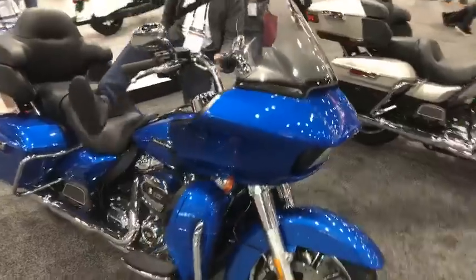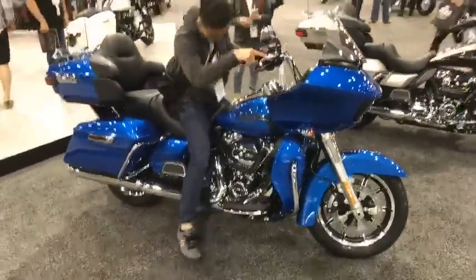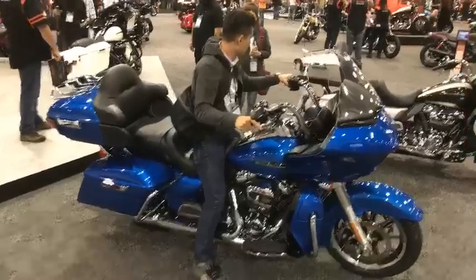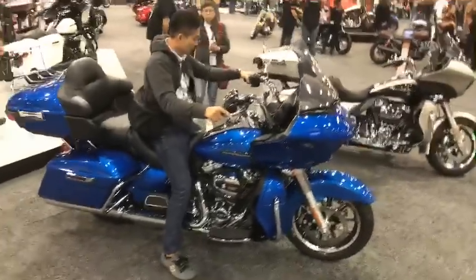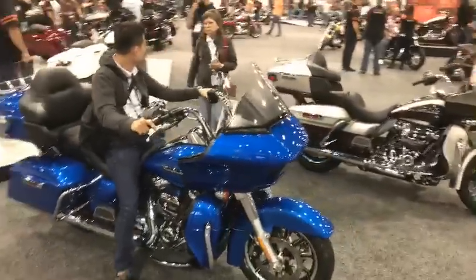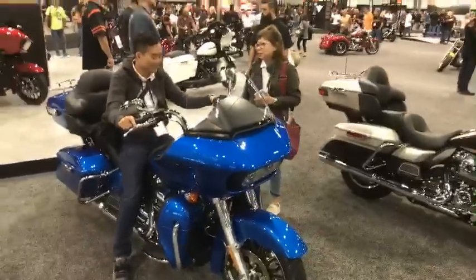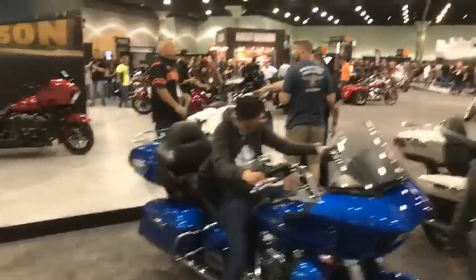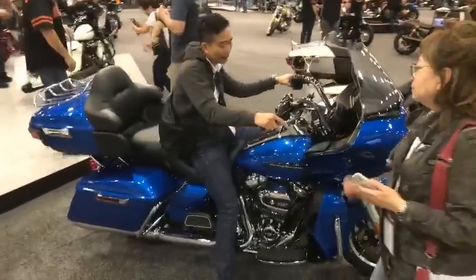And this is called Electric Blue. V-Rods are gone, guys. There is no V-Rod this year at all. It is gone. You got the Street now. You got a Street 750. If you want the V-Rod, get the Street. It's not the same bike, but that's what they have now. For the V-Rod engine type lover, you got the Street now, the Street Rod.